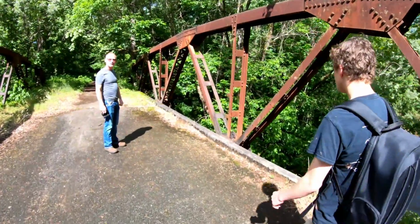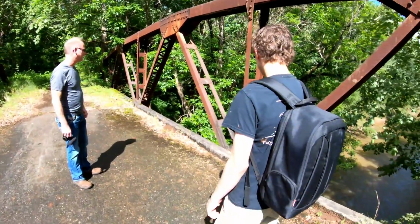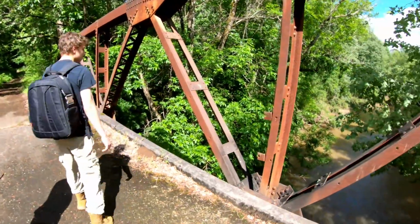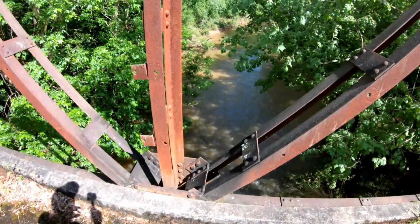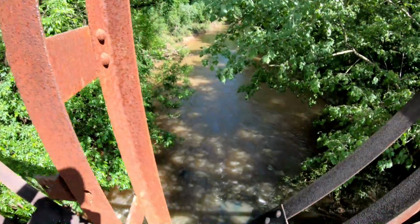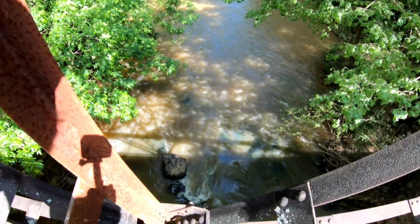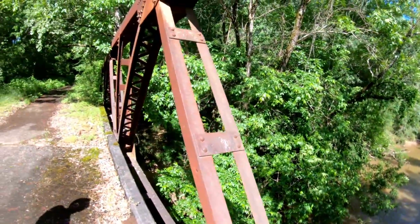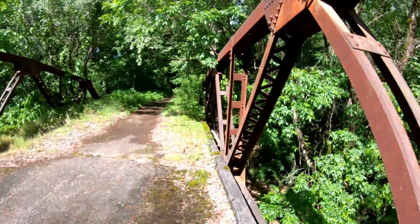Yeah, this is kind of leery. Yeah, it is. I was just saying that most of the old bridges that we walk on don't bother me. This one does. It's a little high up. And look at the coating on the road here. Yeah. Quarter of an inch deep. Yeah. Grab a hold of the side and make sure it doesn't tumble over. This is really neat. Yes, it is. It's a beautiful area.